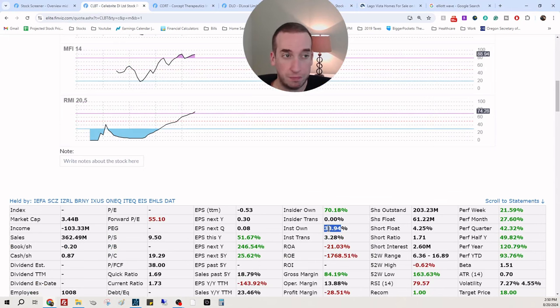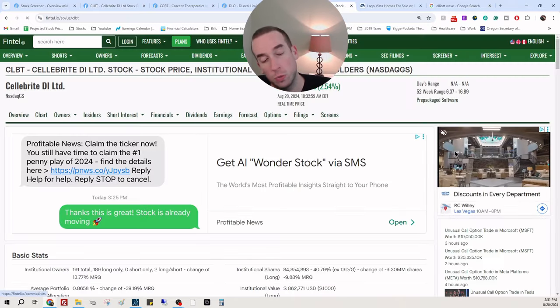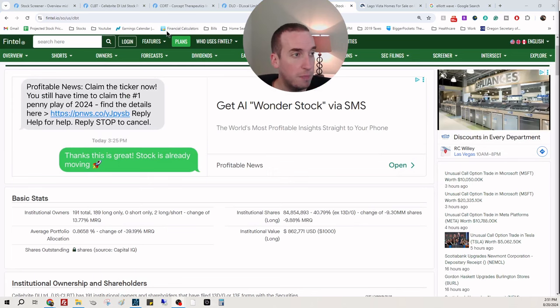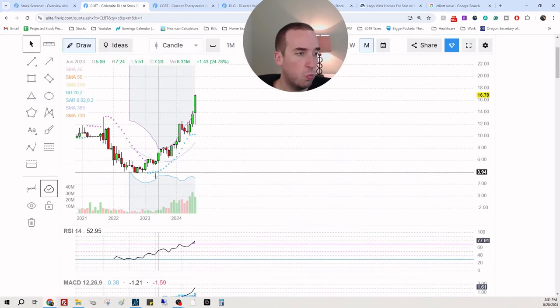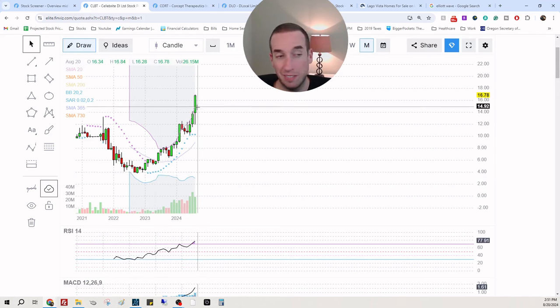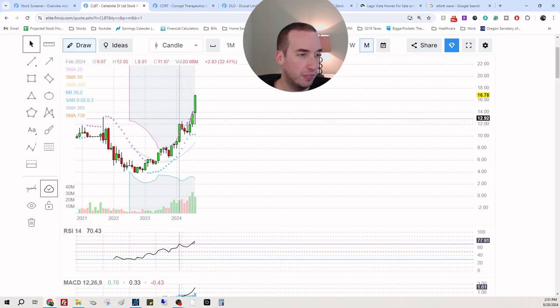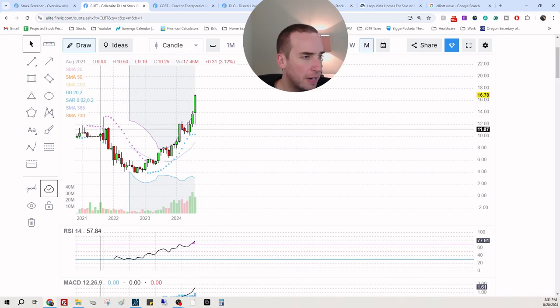Institutions own 33%. That is old data. New data shows that they actually own 40%. So a nice 7% increase there. Not bad at all. Again, I think this is just really hot at the moment. It's gone up several 100%. A pullback would be absolutely fine. And you can actually see we had a left cup here, right cup right here, pullback, boom. So this thing just might continue to go up.